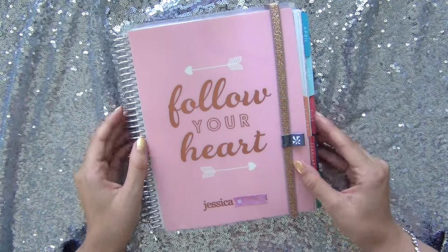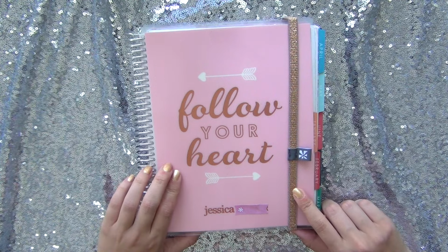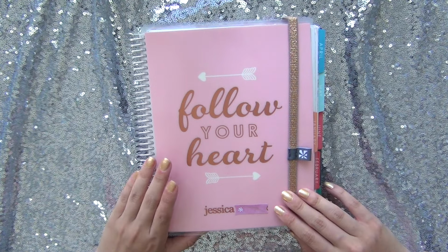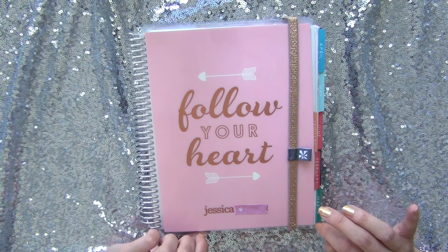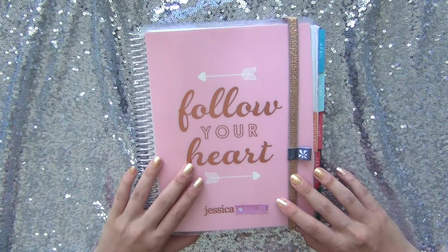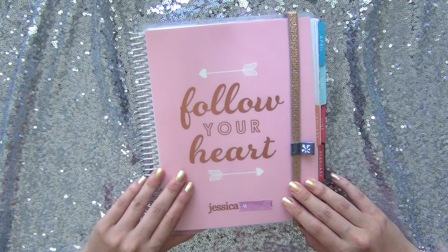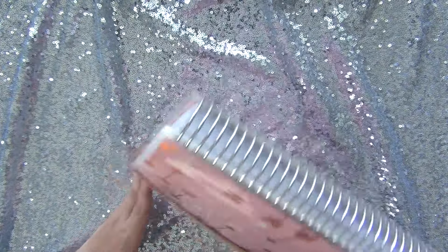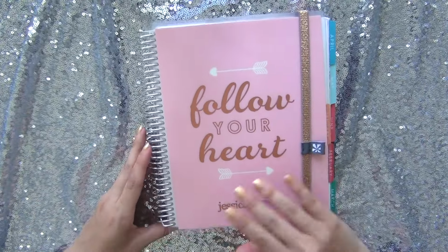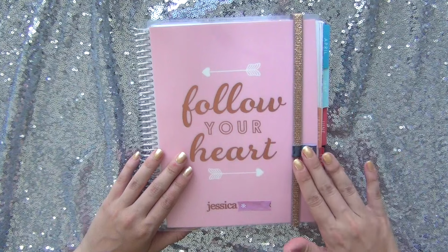Okay, anyway, so here is my Erin Condren 2016 planner. It is a 12-month planner, so there are no extra months from 2015 in here. I keep saying 2016, but I don't believe that it actually is 2016, which is weird. So I have the rose gold Follow Your Heart cover that came out during Valentine's Day. I bought it because I loved it a lot and I really like the background of it. I think this is gonna be the cover that I keep on this planner forever.